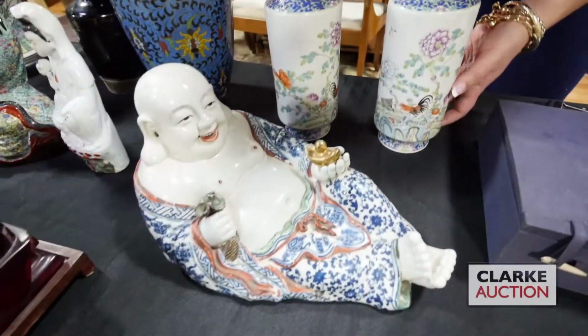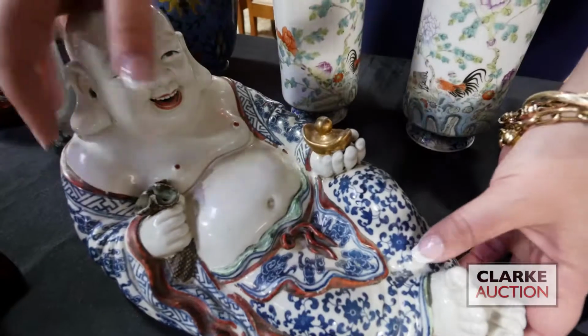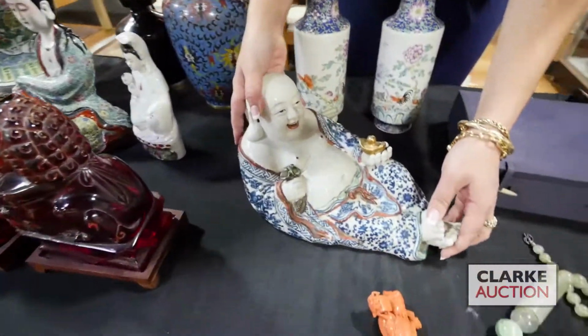We have this signed lounging Happy Buddha. He's got a little something in his hand and something else in his other hand. He is stamped to the underside, so there's a signature there, and he is estimated at 400 to 600.